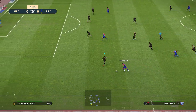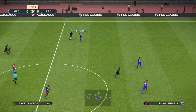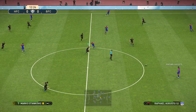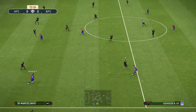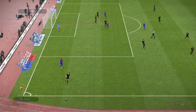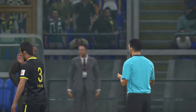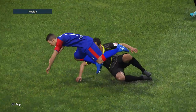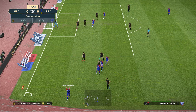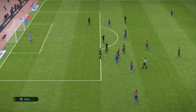Out to the wing. It's a good run down the left-hand side. Just wouldn't be beaten there. He's got options out wide. Brought play back and showed him a yellow card. Whistle's gone, that's a foul.